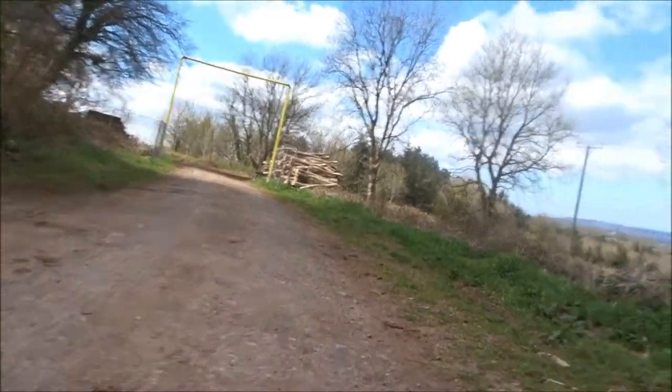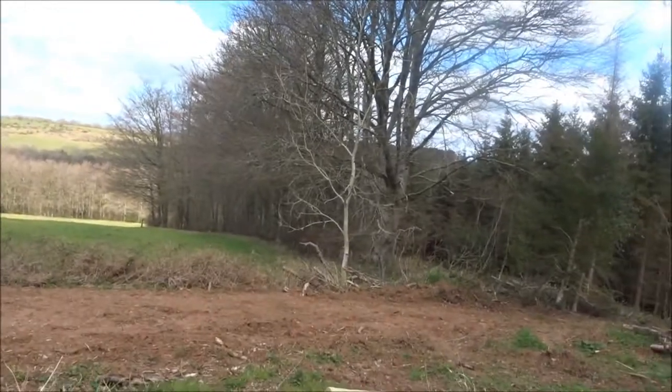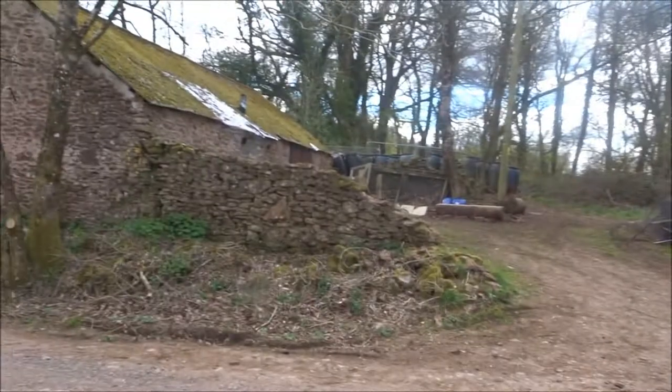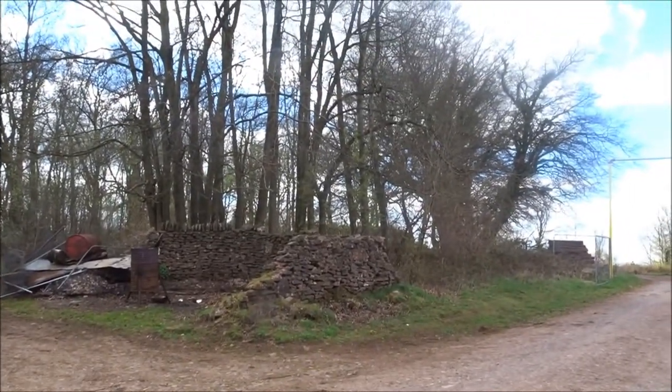This was fenced off for the public, so they're building another track down through there. So that's the old barn there. That's old, isn't it? Look at that stone walling on that.